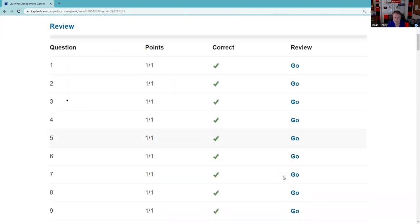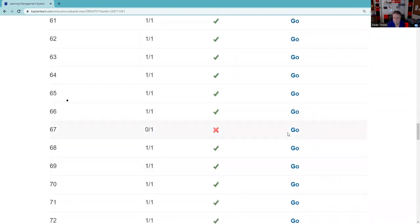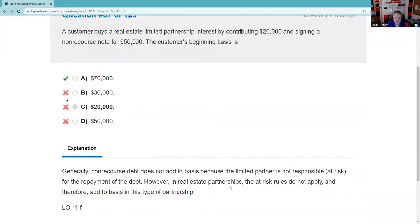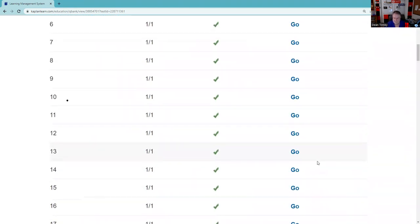All right, so let's see what we missed. A customer buys a real estate limited partnership by creating and signing a non-recourse beginning basis is... Oh, let's see how I missed that. Generally non-recourse basis. Oh, I told you about the mortgage bit. I guess we were supposed to figure out that this is a mortgage. I think that's kind of iffy, but that is a miss on the mortgage, right? I was thinking I'm telling the partnership to go to the bank and get 50,000. All right. Well, that happens. I missed that one.